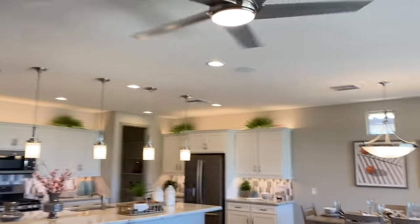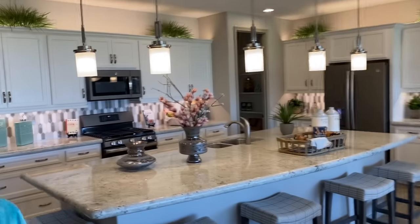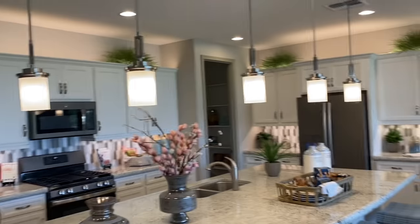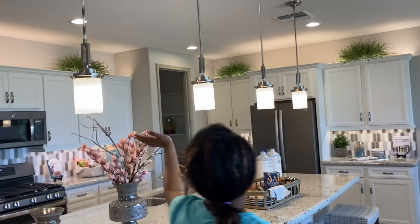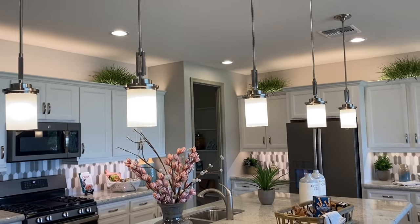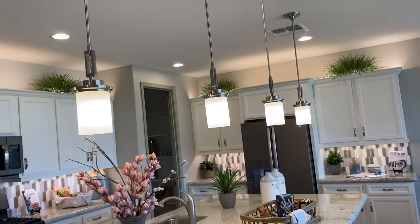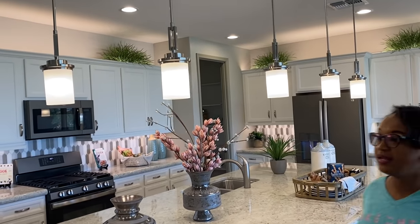It doesn't come with a TV. Or the fan, that's an upgrade. And the fan is an upgrade, but it doesn't come even with that. Even the lighting is an upgrade. You get a cheap lighting. When you buy the home, you have to do this for yourself. It comes with the cheap kind, but the better one is an upgrade.